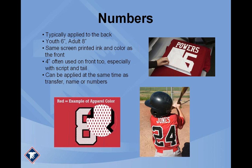Maybe you've got a team of bigger guys. Maybe their numbers are 10 inches. Who knows? But typically, for the most part, youth are going to have 6-inch numbers on the back of their garments. Adults are going to have 8-inch numbers on the back of their garments. Now, these are not your grandpa's numbers either.